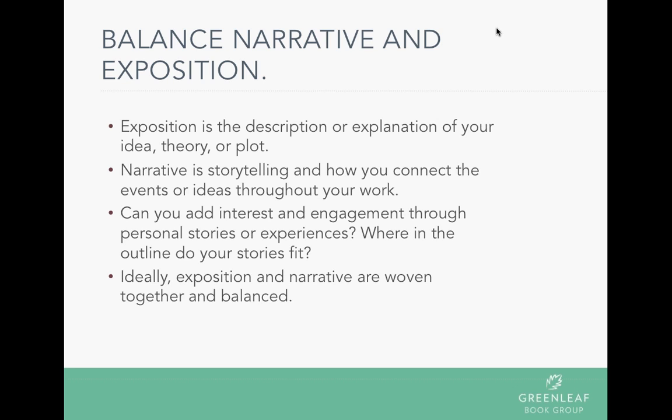So you're going to really want to balance those two if you have a concept that needs significant exposition. Perhaps you have a very complicated how-to business title. The one on the feedback loop is what I'm thinking of from my recent experience. Each chapter had pretty significant exposition, telling you how to do what the author was describing or encouraging you to do. But it was very important that the author also included stories and experiences in the narrative and created an experience in each chapter. So I think that's an ideal way to consider balancing exposition and narrative.